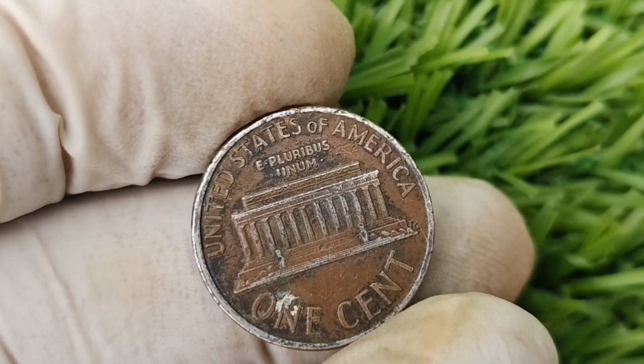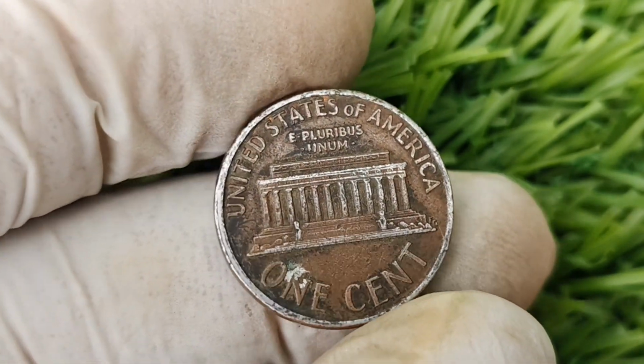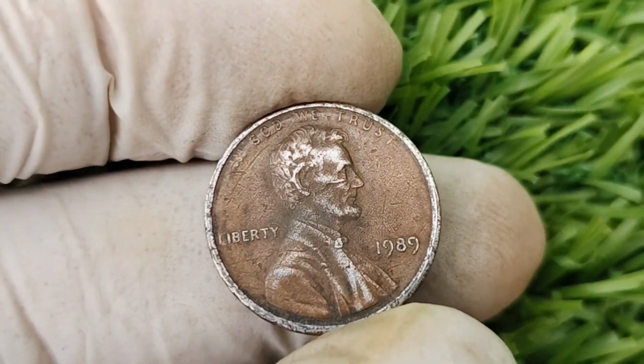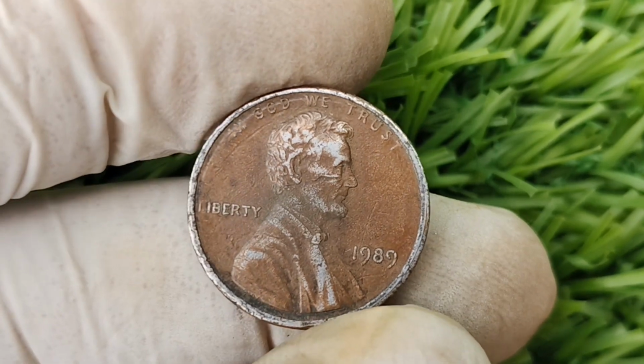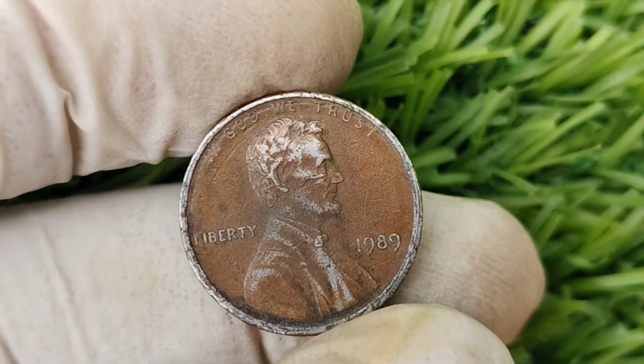I spent hours sorting through coins. Most of them were the usual stuff, like memorial pennies or old nickels. And then, out of nowhere, I found this one penny. It wasn't 1989, but it was something special, an old 1914 D penny. I had heard rumors about its potential value and thought, this could be my big break.